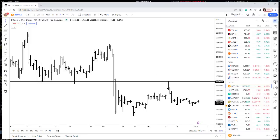But those who are patient, and we're talking really patient, right? This has been going on since November. Now we're at the start of 2023. Those who are patient, if we get a big breakdown bar, this could be one of the big shorts of 2023.